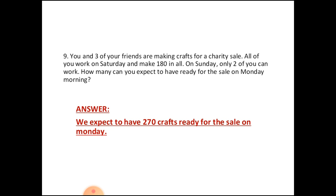Number 9, you and 3 of your friends are making crafts for a charity sale. All of you work on Saturday and make 180 in all. On Sunday, only two of you can work. How many can you expect to have ready for the sale on Monday morning? Our answer is we expect to have 270 crafts ready for the sale on Monday. We based our answer on the given above.